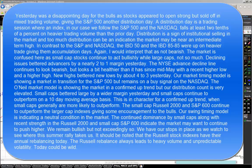Our swing timing model is indicating a neutral condition in the market. The continued dominance by small caps, along with the recent strength in the Russell 2000 and the small cap S&P 600, indicate that the market may want to push a little bit higher here. We remain bullish, but not exceedingly so. We have our stops in place as we watch to see where this summer rally takes us.